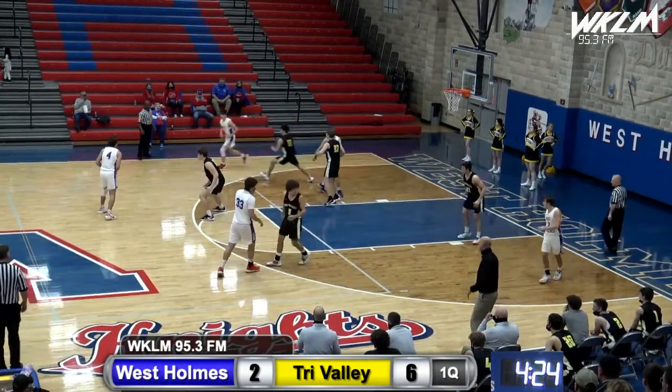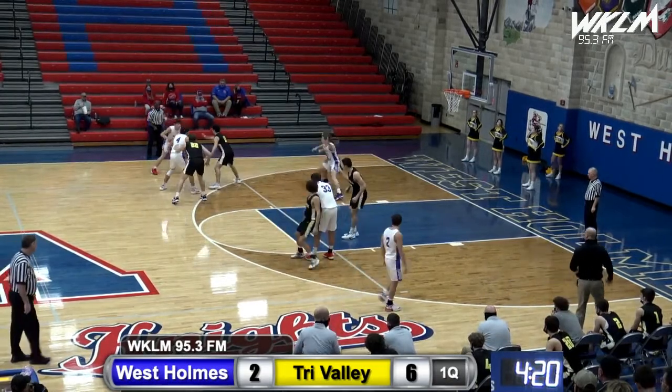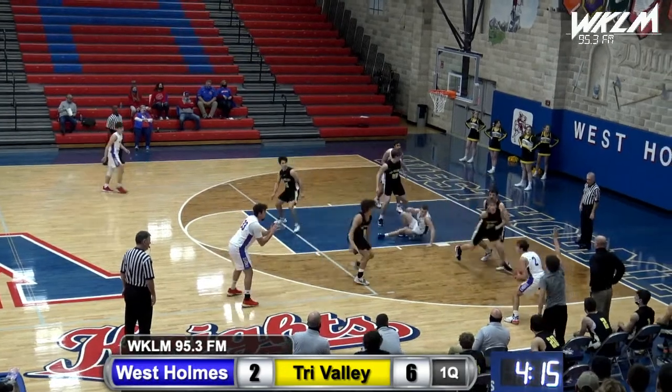McKinney shovels it out top to Stair. Jab step. Stair holds onto it. Now gets it over to Morrison high on the left. Morrison lobs it to the left block, goes to Estep. Falls down. Gets the pass off to Schrock in the corner.